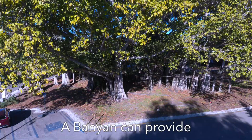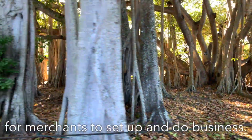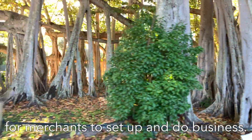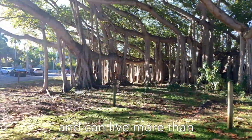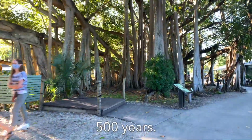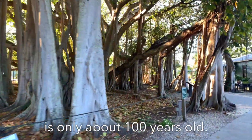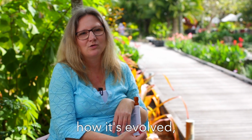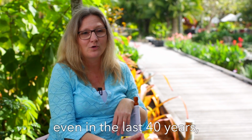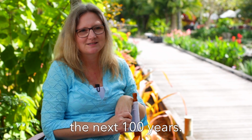A banyan can provide an enormous natural canopy and open space beneath that canopy for merchants to set up and do business. One banyan tree can grow as large as 5 acres and can live more than 500 years. It's amazing that the tree at the Edison home is only about 100 years old. And just seeing that tree, how it's evolved even in the last 40 years, and to imagine what it will do the next 100 years.